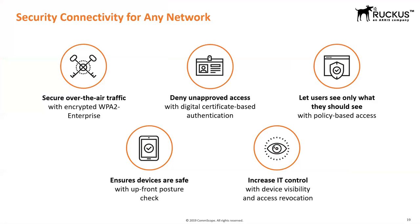Security connectivity for any network. Now again, I have to emphasize, this is a vendor neutral tool, right? Now, to be fair, does Ruckus have some things in there that maybe Aruba or Cisco doesn't? True, it does. But in those types of things, there are usually things that are proprietary to Ruckus. Like one good example is our dynamic pre-shared key technology, where I can take a key and tie it to a MAC address, but it's unique per user. So if I was able to get that key, I couldn't get on. It's only bound to that one user device.